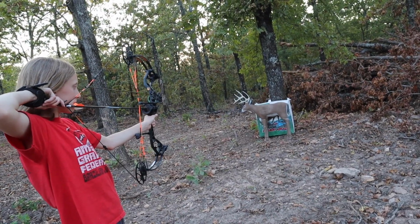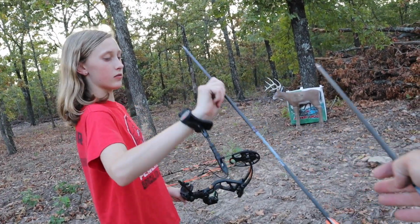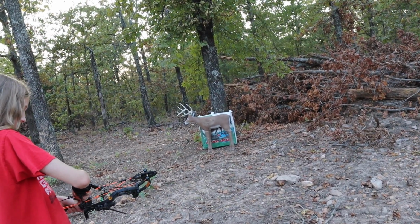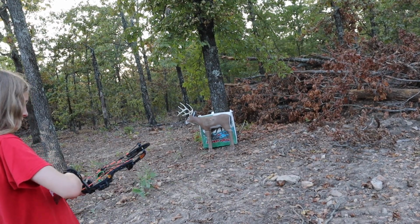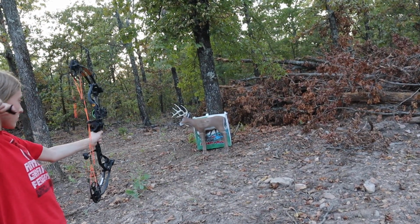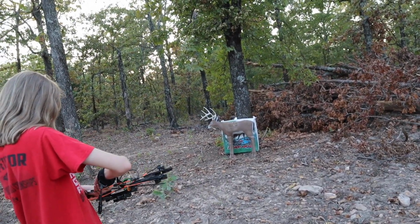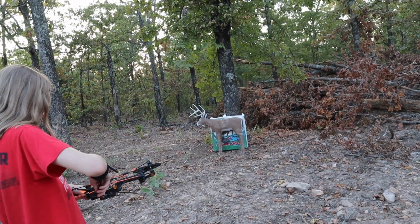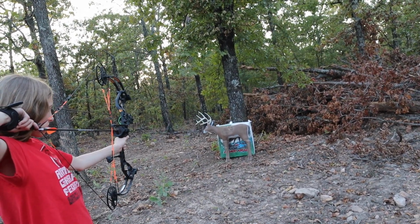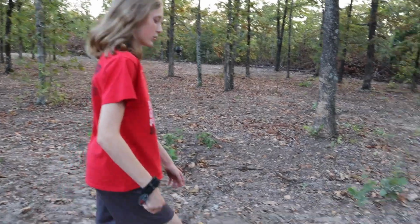Are you closing that one eye? Mm-hmm. Just aim in the same spot. Don't aim at the arrow, just aim in the same spot. Good. Same spot. Okay, so you're shooting good. That's a good group. I aimed at the middle. Yep, you can just leave them.